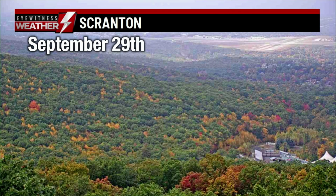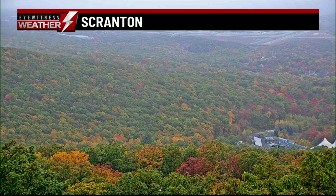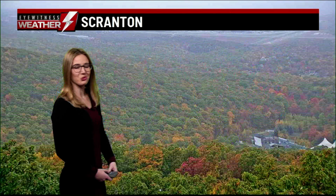Going in 3, 2. Hello, I'm Sammy Squires in the Eyewitness Weather Center, and we have seen lots of change over the last few weeks regarding the leaf change. Now, seeing lots of colors from September 29th to October 6th, and then the final result for this week, reds, yellows, and oranges finally showing up over Montage Mountain in Scranton. So, really hitting the peak here in the valley cities as well as the northern tier.